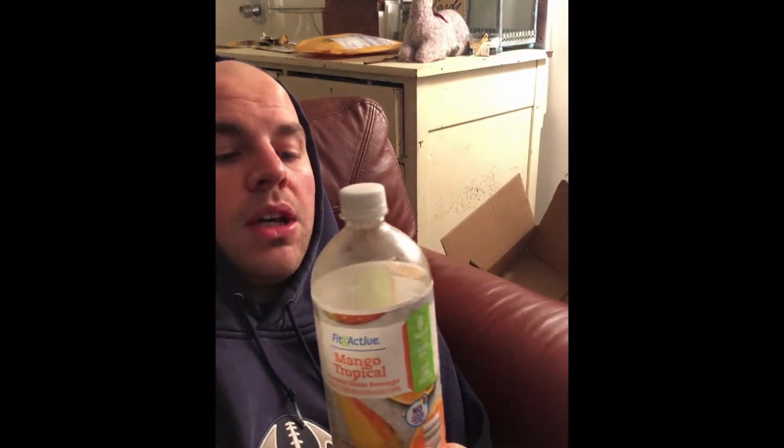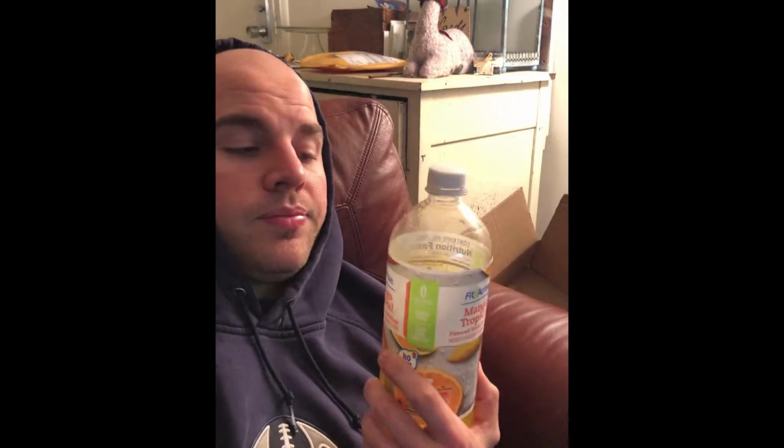Something that helps me when I'm losing weight, helps get my water in and helps with sugar cravings, is this zero calorie mango tropical flavored water. It just tastes good. When I want something sweet, this is something good to go to. It's 1 liter. So I drank about half of it last night and this is the other half today. So just a tip, if you need help getting your water in, flavored waters, way to go.